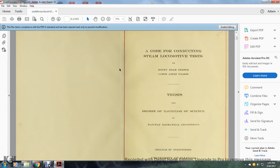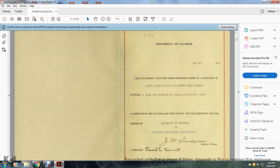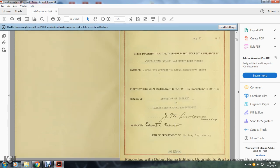All right, Code for Conducting Steam Locomotive Tests by Henry Helm French and James Aiken Wilson, thesis for the degree of Bachelor of Science in Railway Mechanical Engineering, College of Engineering, University of Illinois, 1917. This certifies that this thesis has been prepared under my supervision by Henry H. French and James Aiken Wilson, entitled Code for Conducting Steam Locomotive Tests, and is approved as fulfilling part of the requirements for the degree of Bachelor of Science in Railway Mechanical Engineering. Instructor in charge, approved, head of the Department of Railway Engineering.